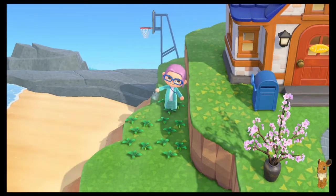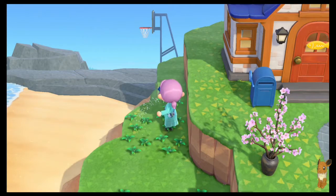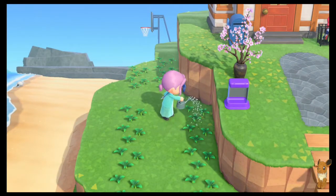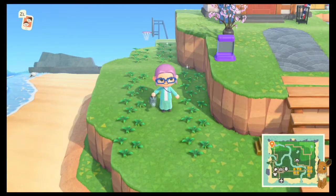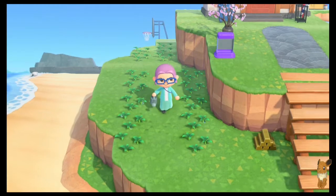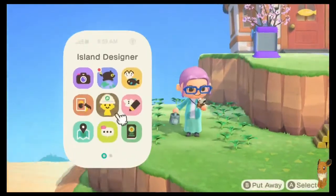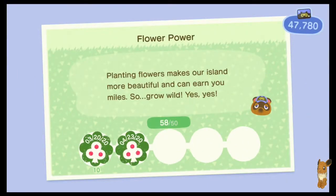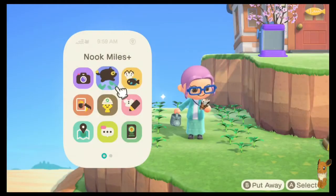Alright, watering can. Let's water these. If I did this right, hopefully we'll get some hybrids. I know, I never really bothered too much with flower hybrid breeding. Wow, I planted only 58 flowers in my time. All the other ones are just naturally growing.